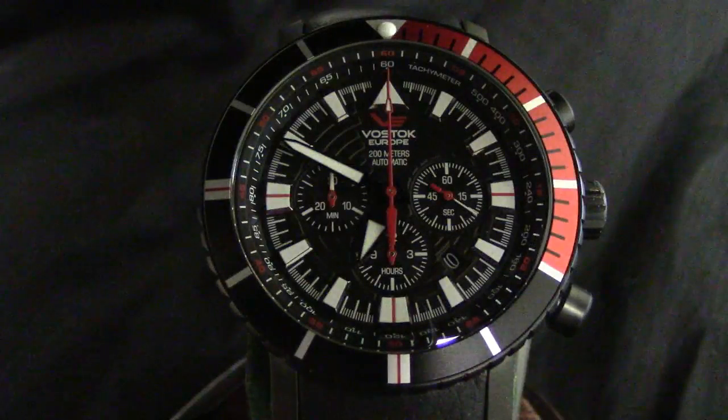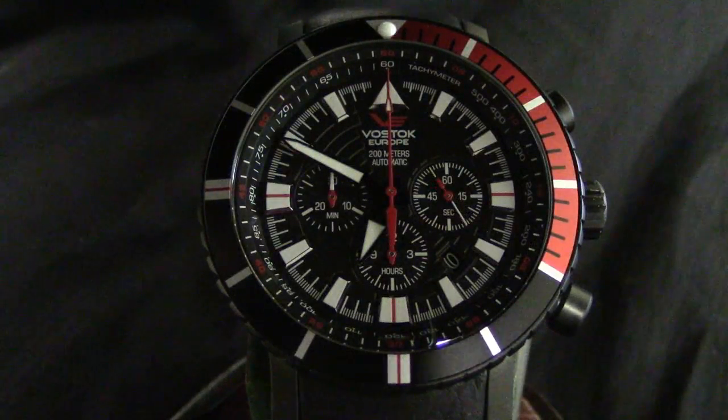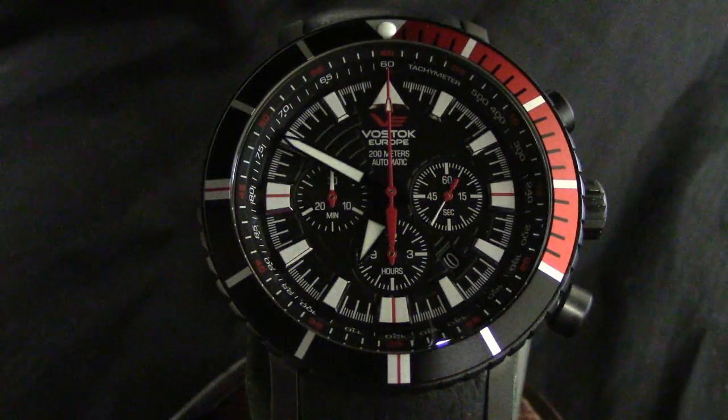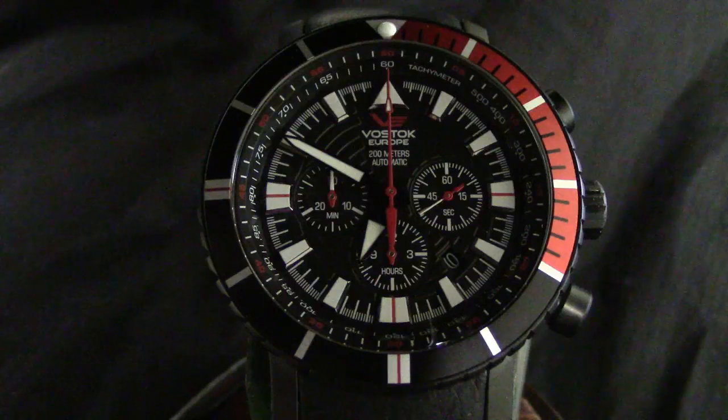Silicone strap that's going to come with that, with a custom tool to change those out. One of the biggest things though is going to be on this 200-meter water-resistant timepiece, so you are getting a true dive level, or dive specified, at least as the water resistance goes.